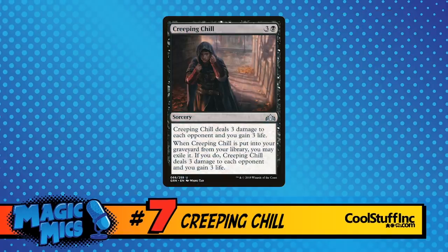My number 7 is Creeping Chill. So Creeping Chill is 3 colorless and a black. It is a sorcery. It says Creeping Chill deals 3 damage to each opponent, and you gain 3 life. And let it be known, I have hardcast plenty of these, and it feels great. When Creeping Chill is put into your graveyard from your library, you may exile it. If you do, Creeping Chill deals 3 damage to each opponent, and you gain 3 life. I lovingly call it Frightening Helix. Shout out to our friend Aaron from the Discord for introducing me to that.